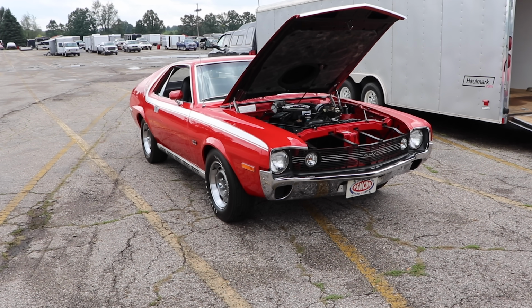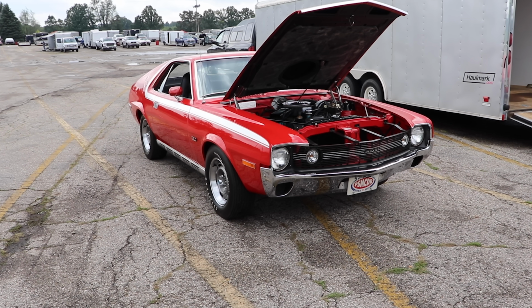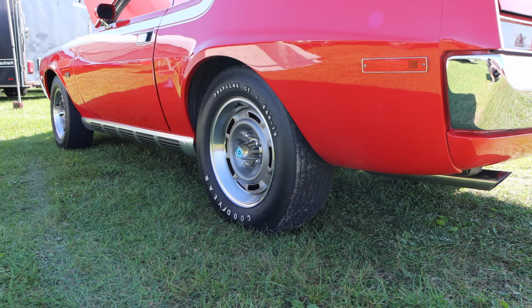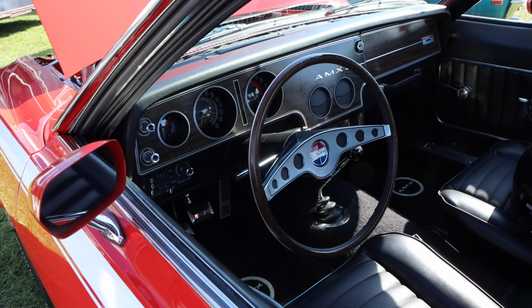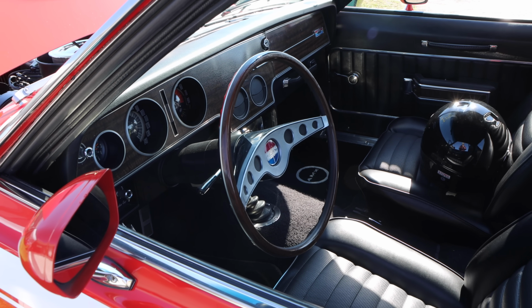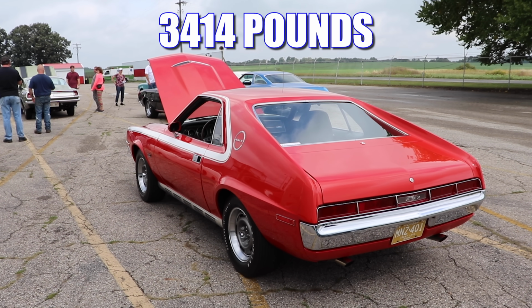And I get it, that power might not seem like a lot, at least in comparison to some of the other muscle cars of the era, but keep in mind, this car is light. It doesn't even have rear seats. Oh, and I should point out, this thing's a 4-speed manual. That is absolutely awesome. Not to mention it's paired up with a set of 3.73 rear gears. But back to the rear seats, there's none. It's great for weight savings. I mean, obviously not so good for other activities, but great for weight savings. And this car specifically with the driver sitting in it was only 3,414 pounds.